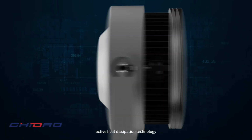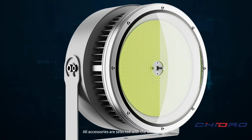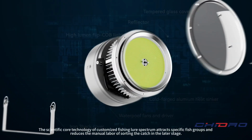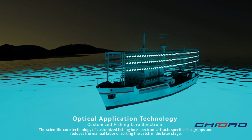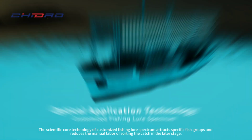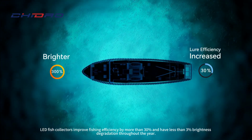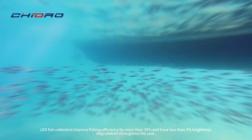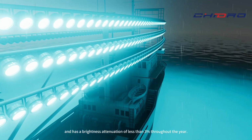Active heat dissipation technology. All accessories are selected with the utmost care. The scientific core technology of customized fishing lure spectrum attracts specific fish groups and reduces the manual labor of sorting the catch in the later stage. Let fish collectors improve fishing efficiency by more than 30%, with a brightness attenuation of less than 3% throughout the year.